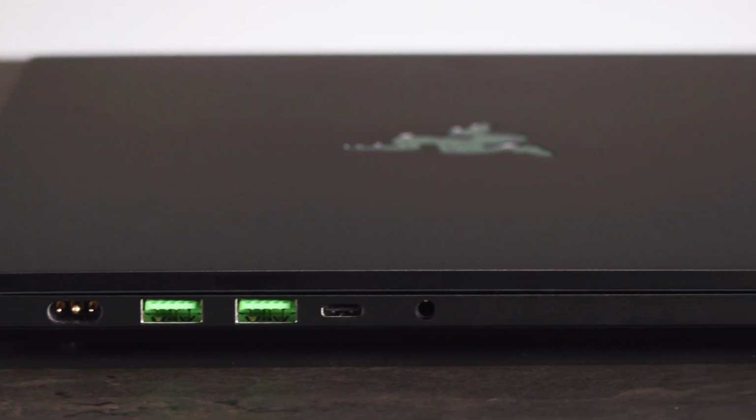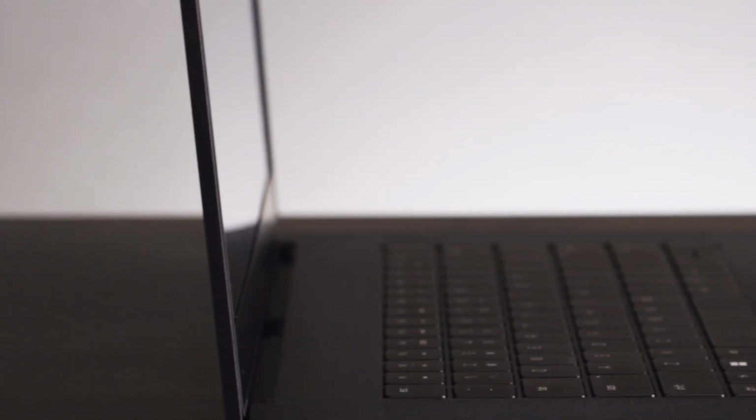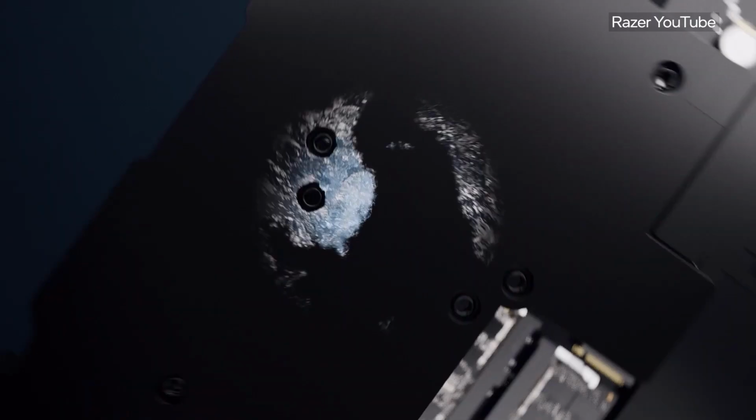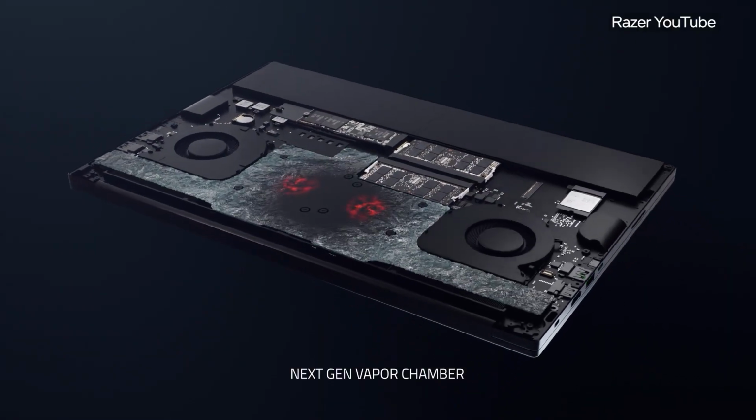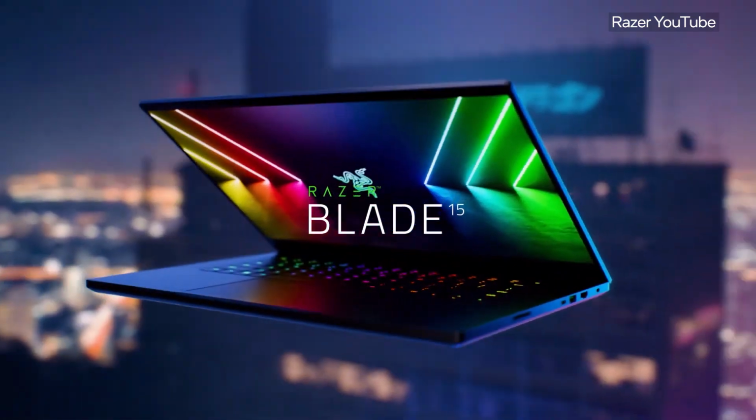One of the signatures of the Razer Blade series is its slim profile. That's due in part to vapor chamber cooling, which uses the evaporation and condensation of internal fluid to effectively dissipate heat and squeeze every last frame it can out of the laptop.